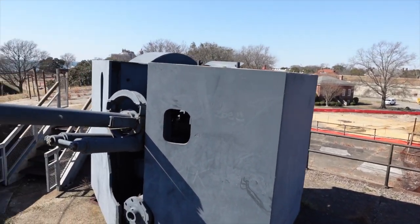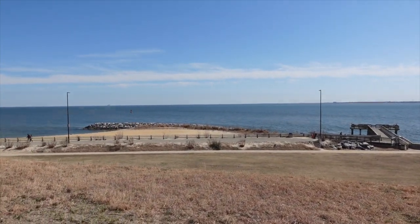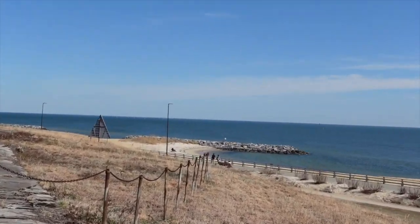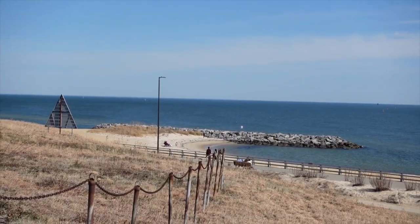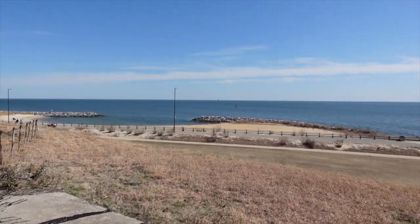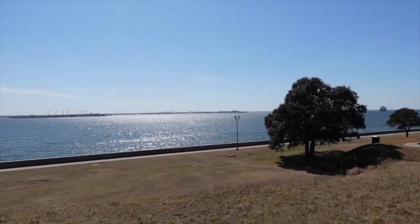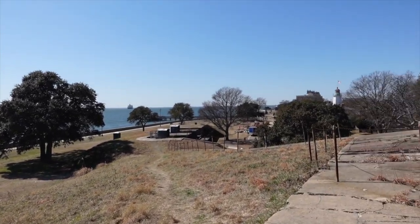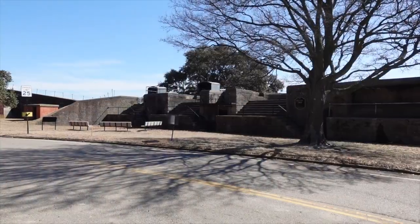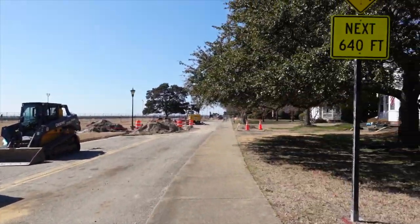Wow, okay. Oh, and I see the beach over there. Looks like a couple of people hanging out. Yeah, pier over there. All right. Oh yeah, lighthouse. Not a very tall lighthouse, but that's it for Battery Irwin. And the lighthouse should be right over here.